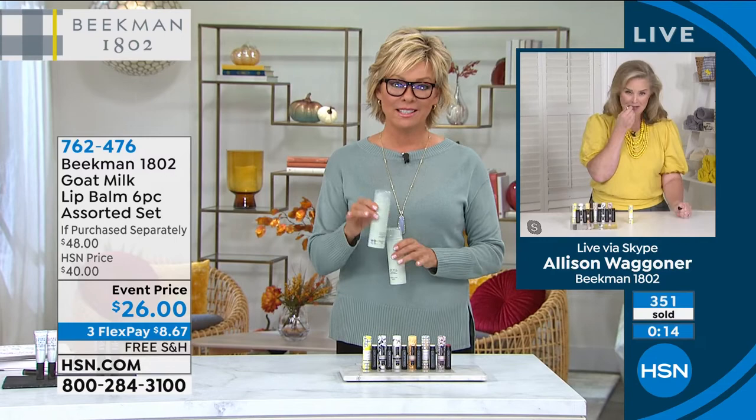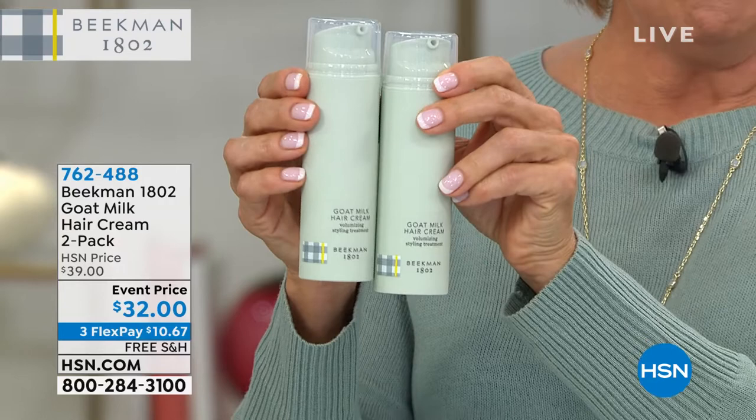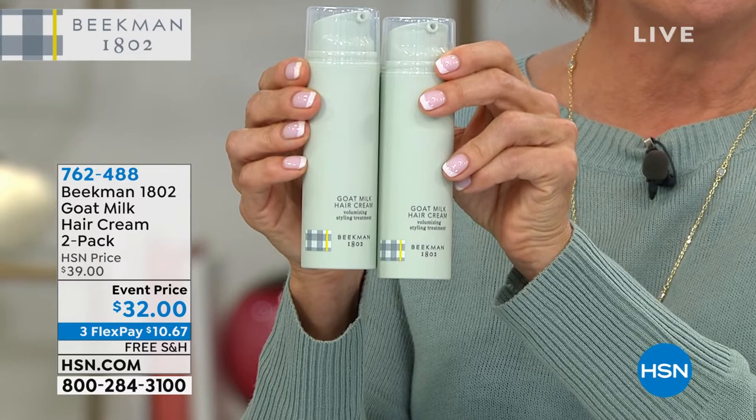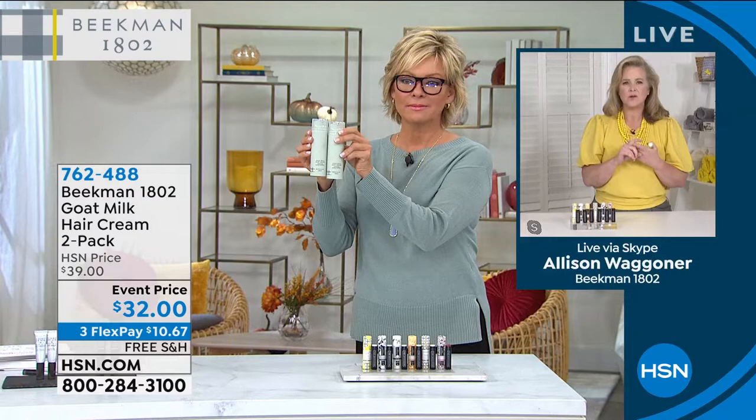Again, I mentioned your beautiful hair. This is coming up in about an hour with you, Allison. Check this out. I love, first of all, the packaging is gorgeous. What is it in here that has made your hair so voluminous? So this is really exciting. This is the goat milk hair cream, and it does four really cool things. It nourishes the scalp. It's also going to nourish the hair strands and make them stronger, but the goat milk, it's also going to give you volume, and it gives you a hold.